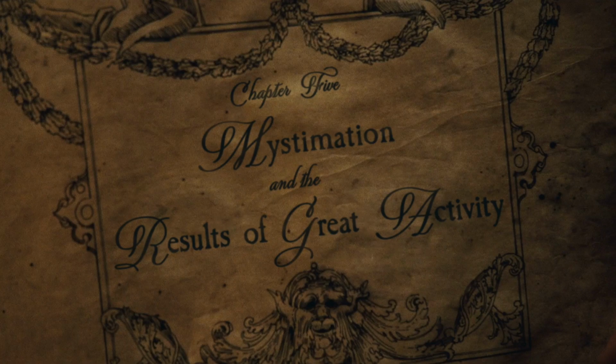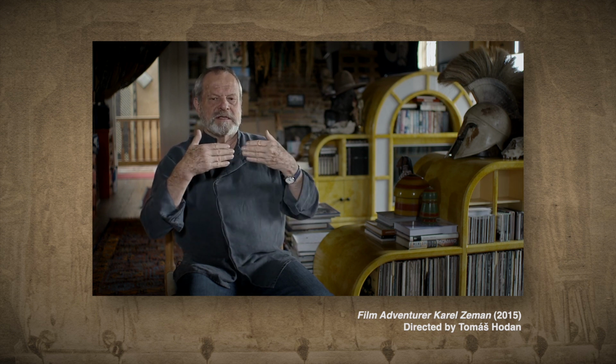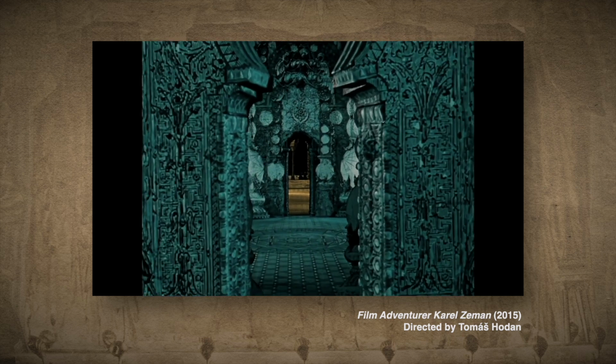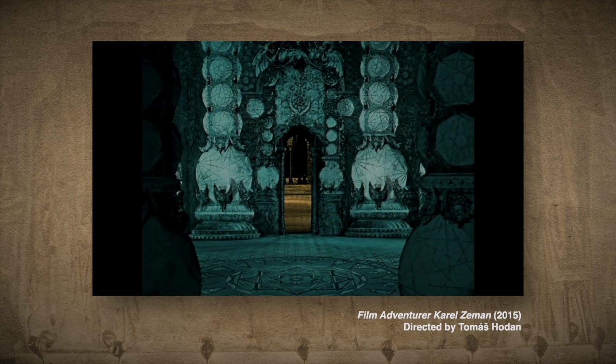Chapter 5, Mystimation and the Results of Great Activity. Terry Gilliam discusses references to Zeman he has included in his films.